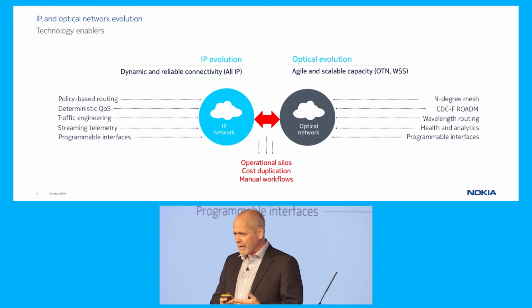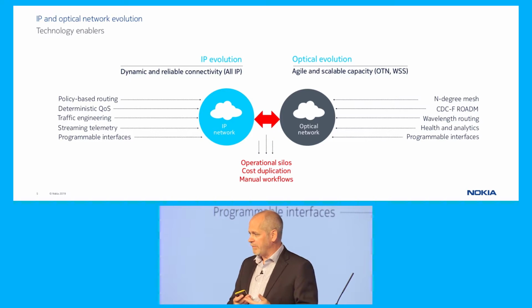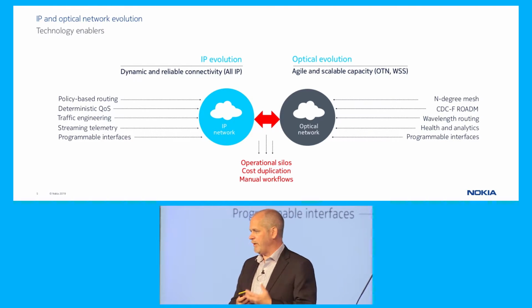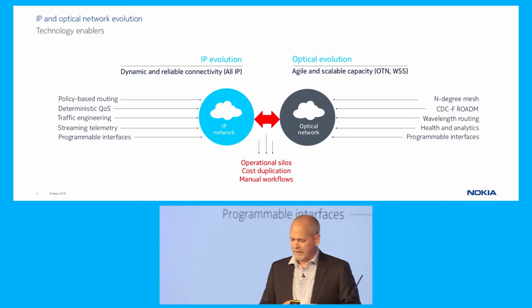We believe it's a must because there's no other way to be able to scale the IP network unless you understand what's happening in the transport. The transport is the lifeblood to IP, right? You can't move bits if you can't transport them.